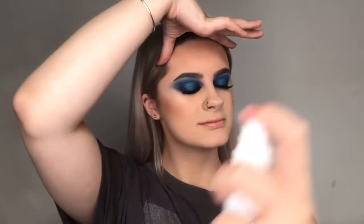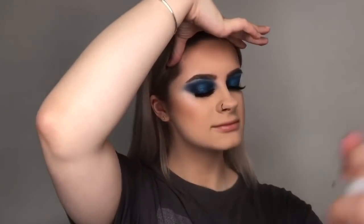So setting spray, that is the last thing. For setting spray, I just use the Rimmel London hashtag Insta Fix and Go. This is a 2-in-1 primer and setting spray, so you can use this before your foundation and everything as well as after. This doesn't taste good, but it smells good. It smells like watermelons or something. I don't know if it's got a scent in it, but to me it smells like watermelon.